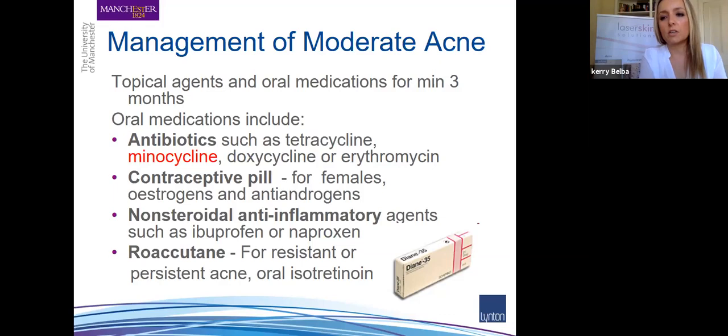So you'd only really consider something like that. I would, but then of course we have to realize that for some people it's the option of either paying for a prescription or paying for laser treatment, and not everyone is able to have that. So it depends on people's ability and what their options are. But it's definitely not something I would go into lightly, Roaccutane.